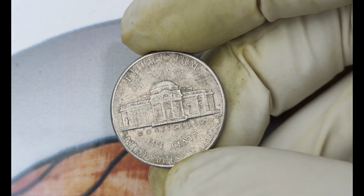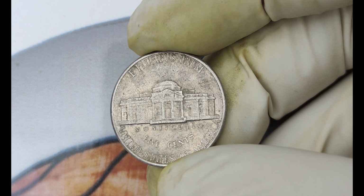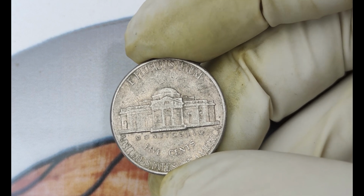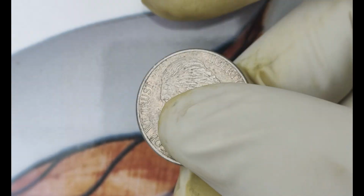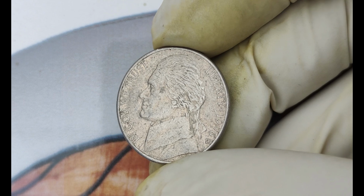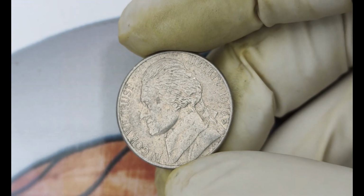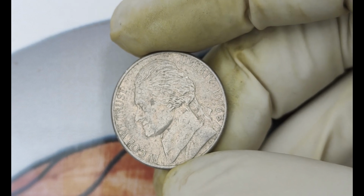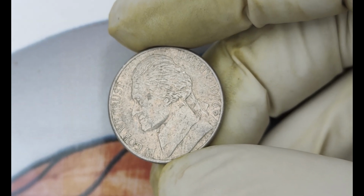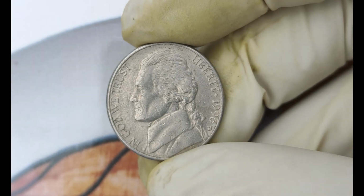Check the mint mark. Look for the D just below the year 1996. Examine the coin under a magnifying glass for errors like doubling, cracks, or unusual designs. If your coin looks pristine, consider sending it to a grading service for evaluation. Grading can make a huge difference in the coin's final value. Always handle coins carefully. Use gloves and avoid touching the surface to preserve their condition.